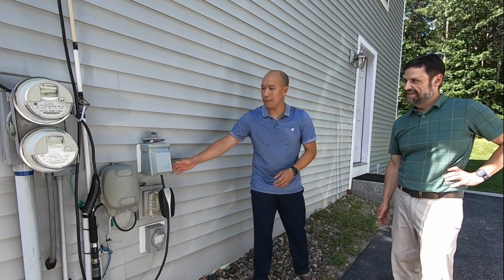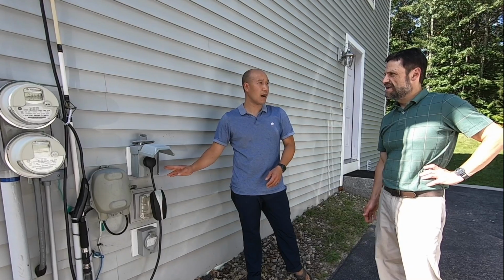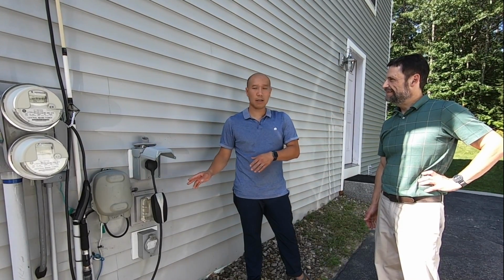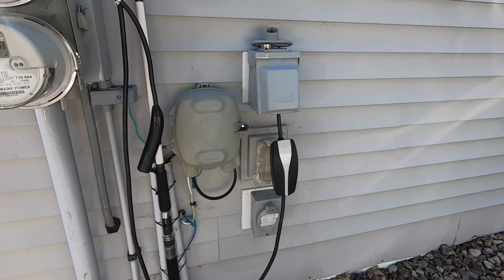And at the same time, we will have an electric vehicle charging hookup already. This is a NEMA 14-50, 50 amp charging that you can hook up to almost any car. If you have an electric car, it's all set and ready to go. You've got a Tesla hooked up to it right now.